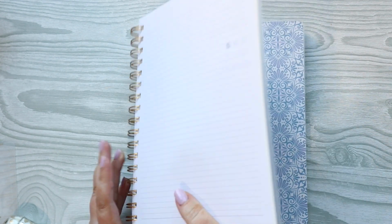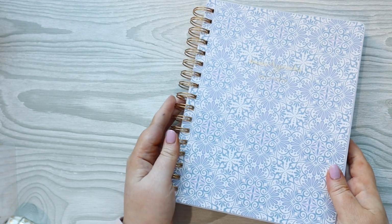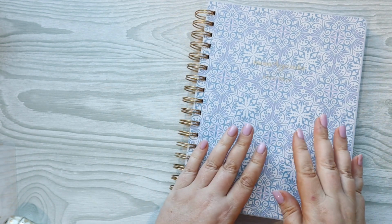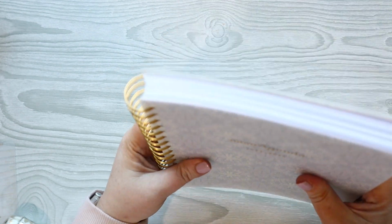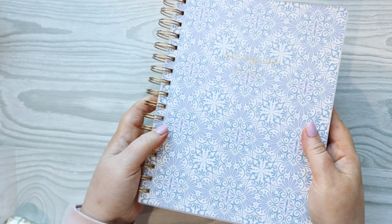So I think this is a great planner. I like how simplified it is. It's just a really clean layout, beautiful covers. I like how portable and flexible and thin it is. This is a great one that I would carry around. It feels very durable. Very impressed.